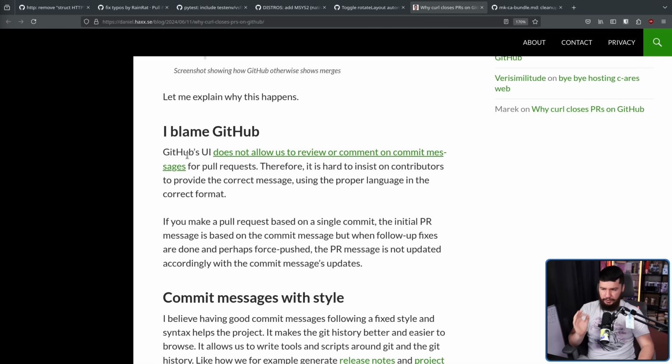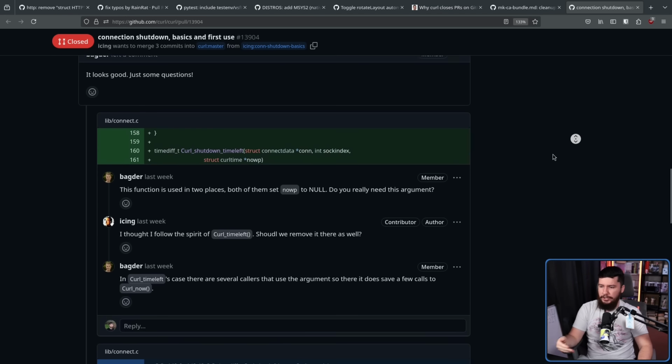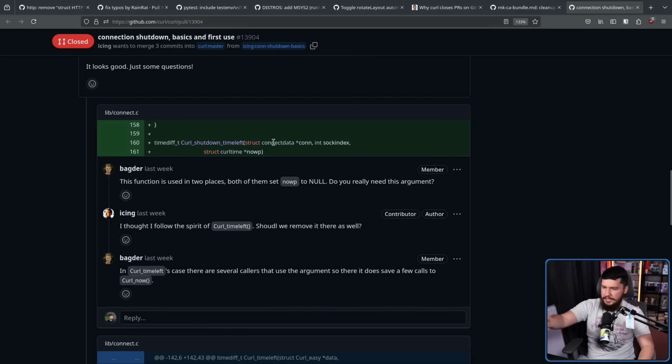GitHub's UI does not allow us to review or comment on commit messages for pull requests. Therefore, it is hard to insist on contributors to provide the correct language, using the proper language in the correct format. What this is being compared to is the system where you can very easily comment on sections of code. So if you don't like what's being said here, if maybe this needs to change, maybe there's some explanation that needs to be done here, you can start a thread on any section of the code made in the pull request, on any of the commits made.